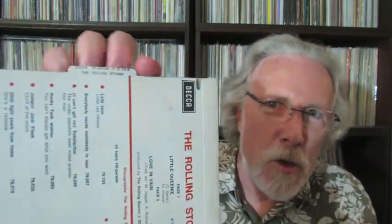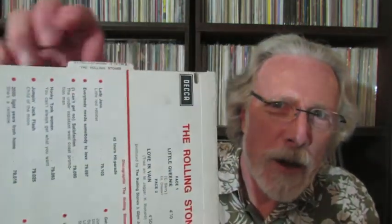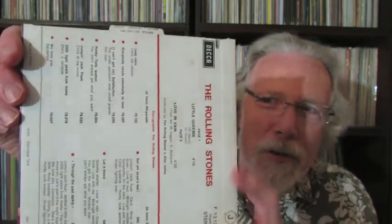And from France, Little Queenie and Love in Vain live versions from Get Your Ya-Yas Out. And this has a little jukebox tab with the perforation that you see on a lot of older French singles. Beautiful cover. I love this shot. This one's no slouch either.